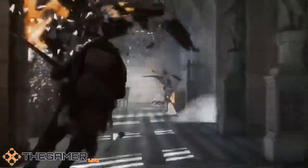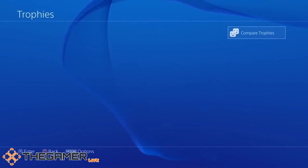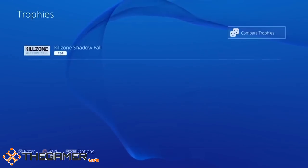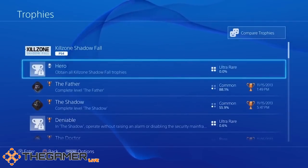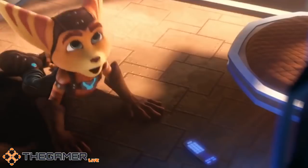Have you ever gotten a trophy and thought, that was too easy? Or, geez, I bet no one has gotten that before. Well, in your trophy case, there is a percentage rating that will tell you how rare a trophy is, along with a rarity system that goes all the way to ultra rare. With this system, you can gloat all you want to your friends about the trophies you got, or be envious of your friends that have even rarer trophies.